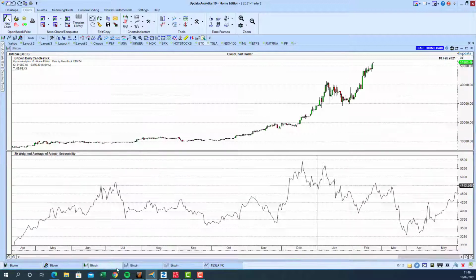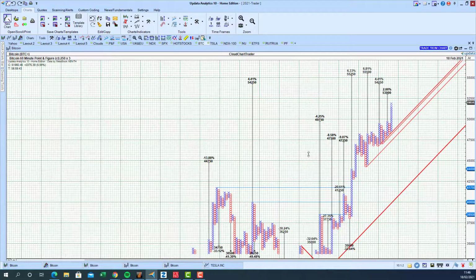But be on the lookout for a consolidation or a reversal in and around these 55, 53 zones. What we're looking for is a $750 reversal to the downside, and that will signal the trigger to take some profit off Bitcoin in and around these levels. We then expect it to snap back to 48,250, and then the uptrend to resume from that level.